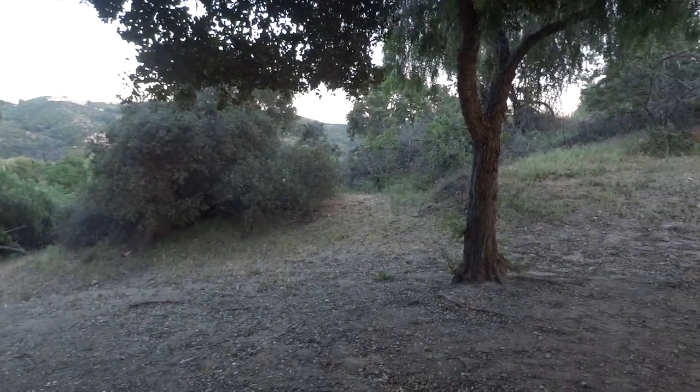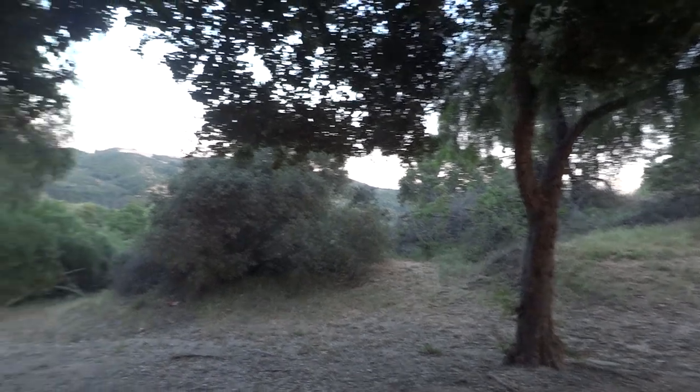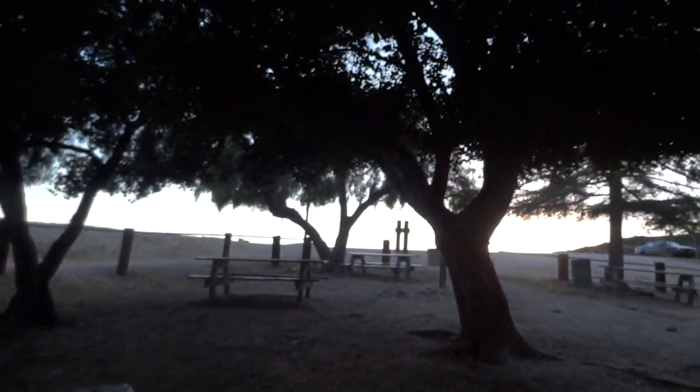This is where we were, overlooking the valley. And there's so much more to this place. I'm so excited to continue shooting here.